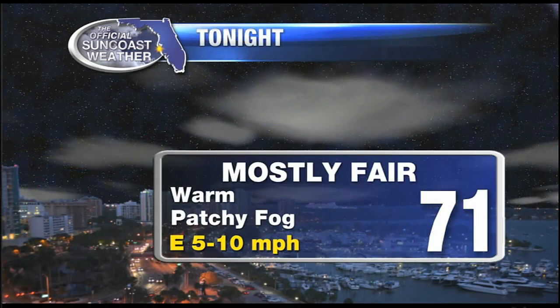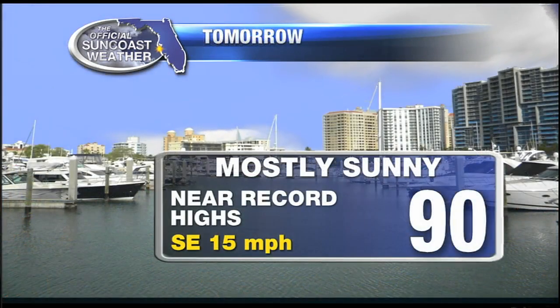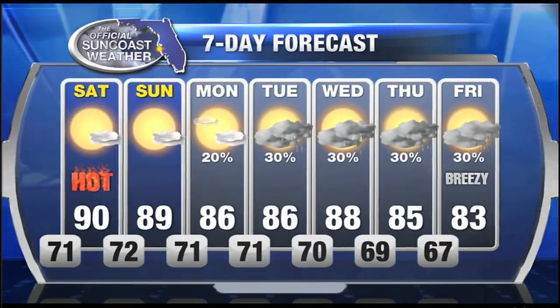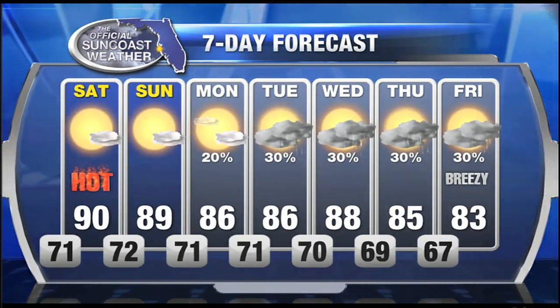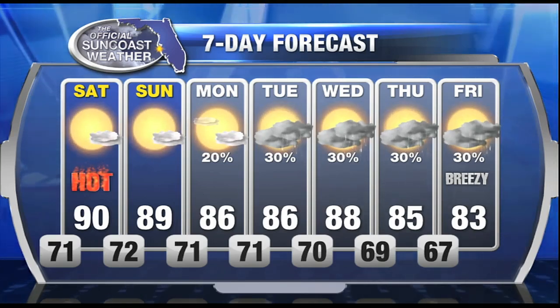Tonight, a little bit of fog, otherwise fair. And then tomorrow, we'll have mostly sunny and near record highs. Temperatures in the low to mid 90s for most areas, with the exception of the beaches. And then we'll see a slight chance for a shower or two with a little bit more clouds as the front approaches on Monday. Better chances Wednesday through Friday next week.